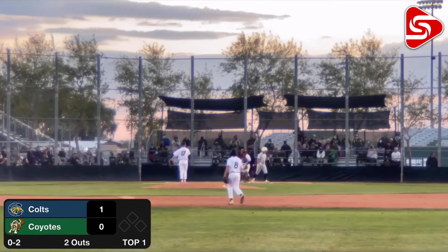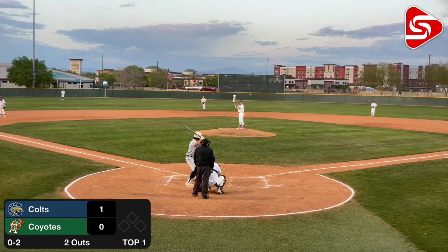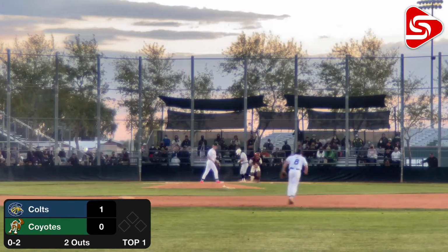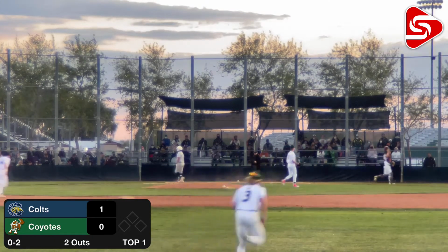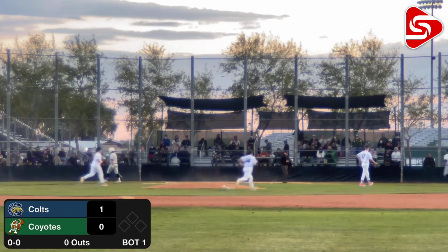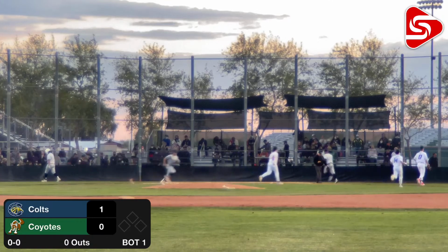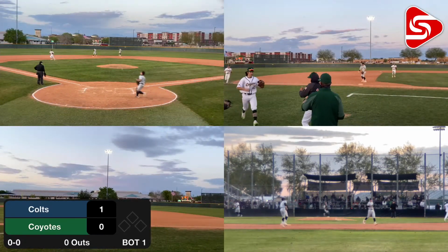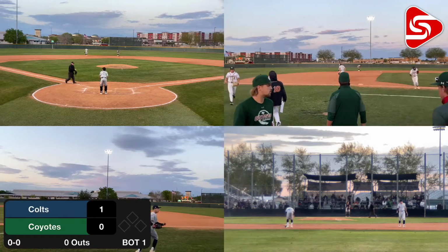There's that fastball right there, fouled away. And he gets him looking on the off speed. And that'll be 3, but not before the Casteel Colts get up early with a big fly from the 3-hole hitter, Crew Price.